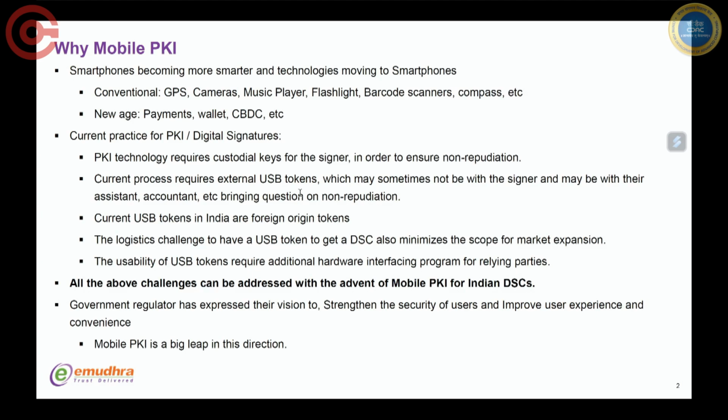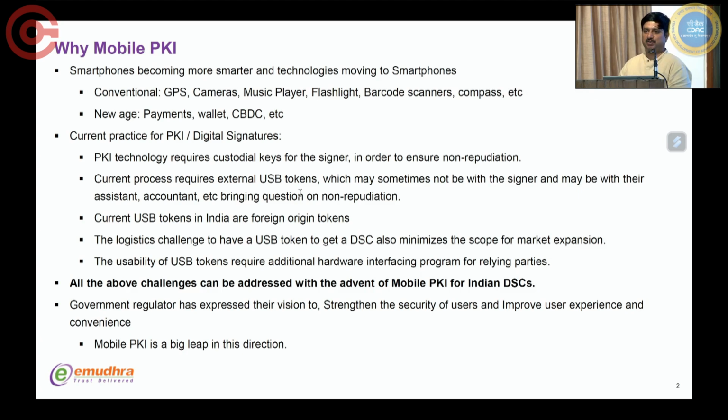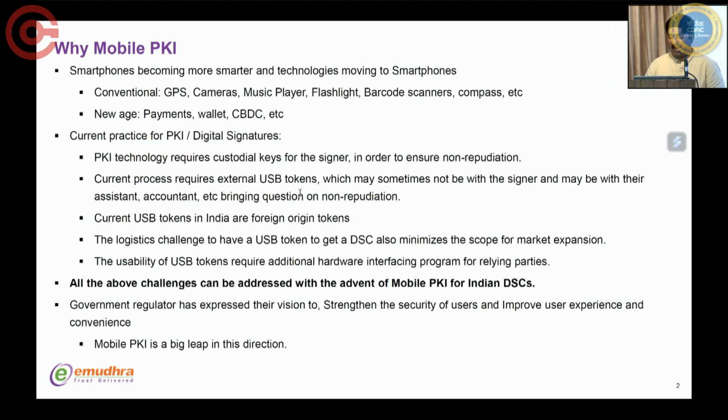PKI technology requires custodial keys for the signer in order to ensure non-repudiation. Even in the industry, you feel that your token is used by the same person, but people put the token with the password, and whenever it has to be used, it's used by someone else. So this non-repudiation was actually not guaranteed. The current process requires external USB tokens, so even when you carry a phone you have to carry the crypto token. Most crypto tokens used in India are made in neighboring countries, which is also a security challenge. Then there are logistic challenges and reliance on hardware. So there were hundreds of challenges with crypto tokens.